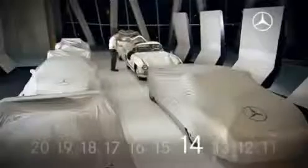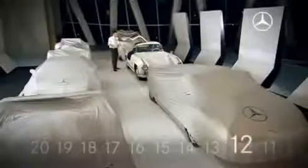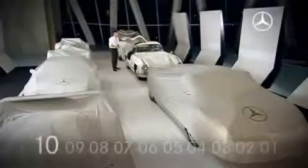This SL was built to be very light and yet robust, so it has a tubular space frame, and that's why it also got the gull-wing doors. Even today, this is what makes it so characteristic. By the way, only 1,400 coupe versions of the Mercedes-Benz 300 SL were ever built. And in my view, this should not only be the sports car of the century, but in my opinion, the millennium.